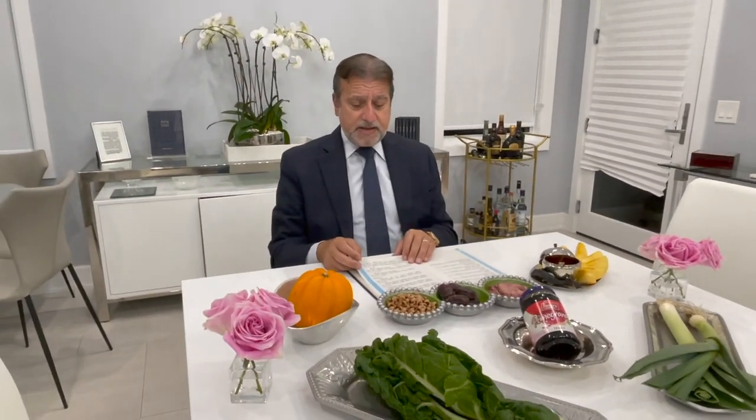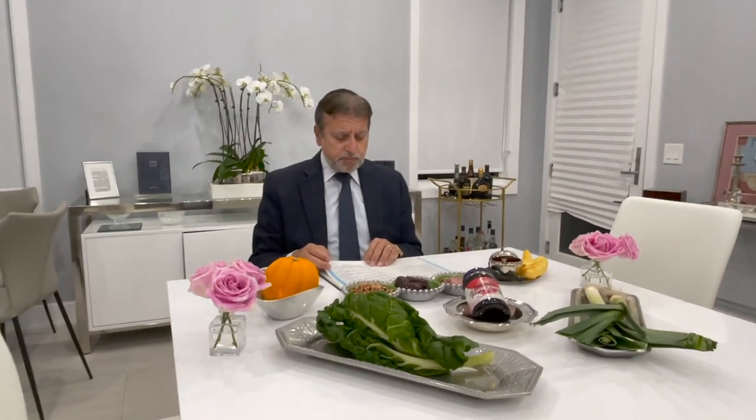That is the sheep, that is the ram that was used instead of our forefather Yitzhak, Isaac, as he was bound. And to remember that, we used the head of a sheep. And with that, we conclude the Seder of Rosh Hashana.